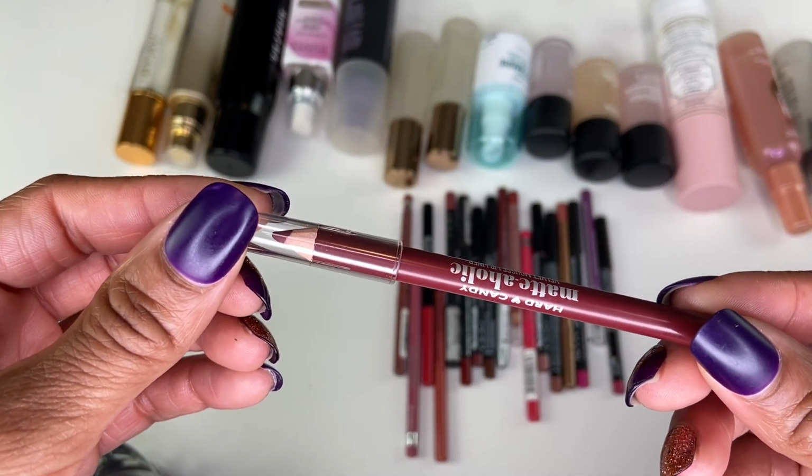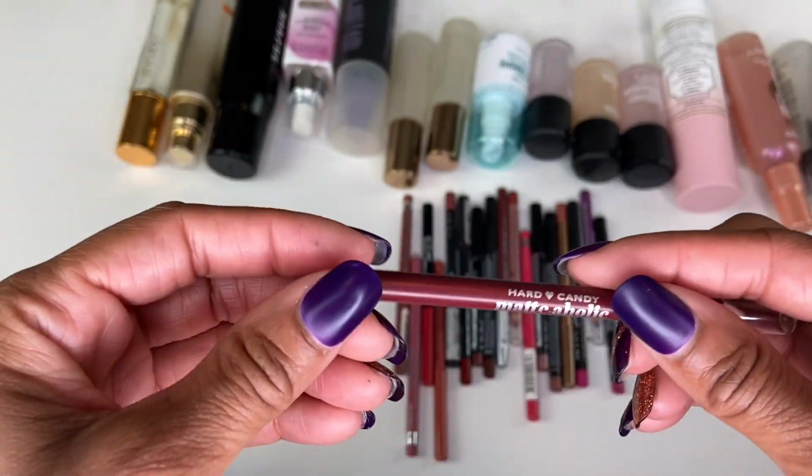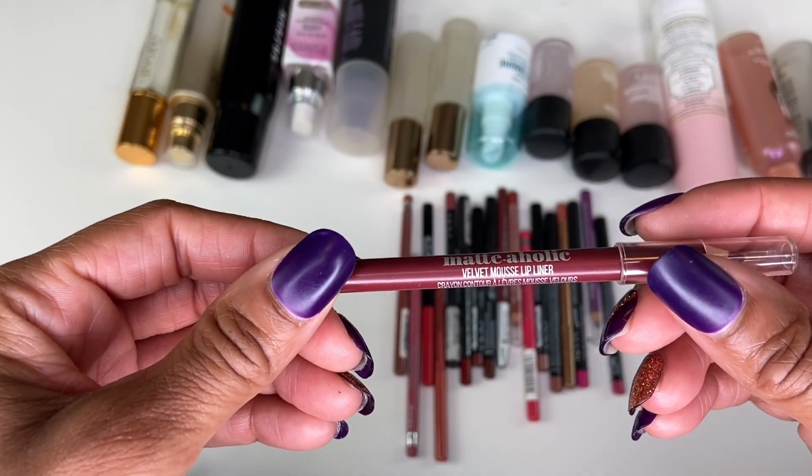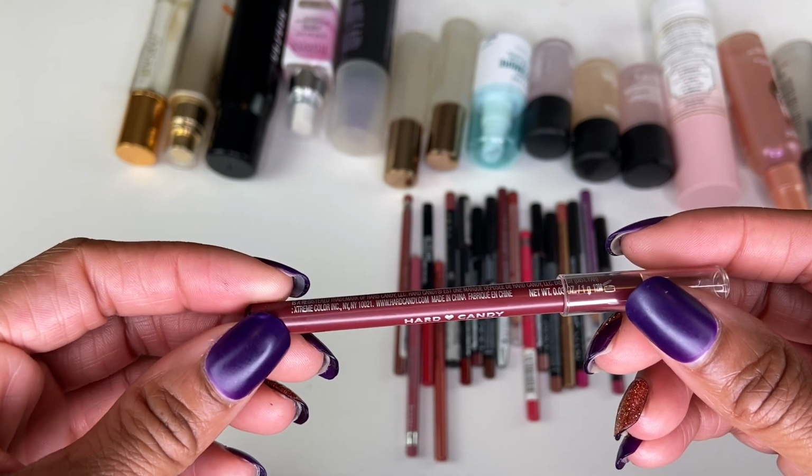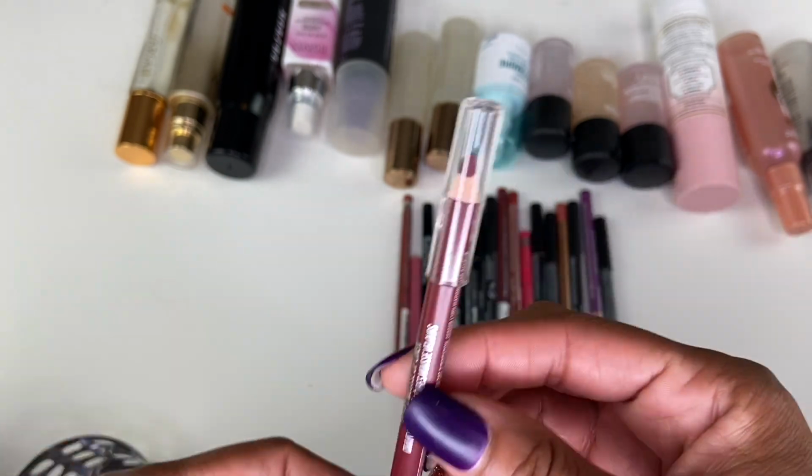Here's one from Hard Candy. It is complimentary. It's a lip liner to the Velvet Mousse liquid lipstick, and I decluttered that, so I'm gonna declutter this.